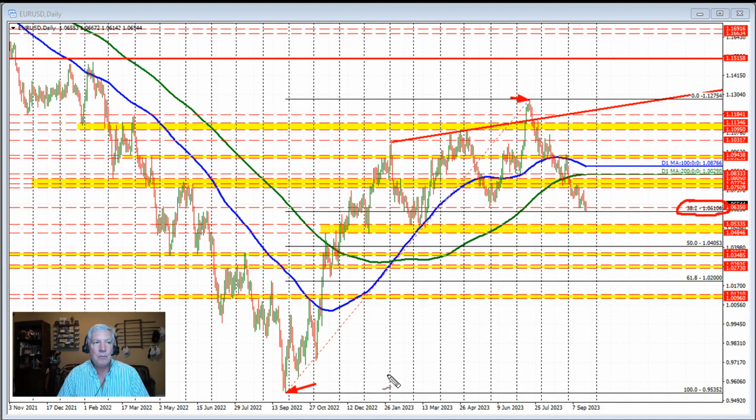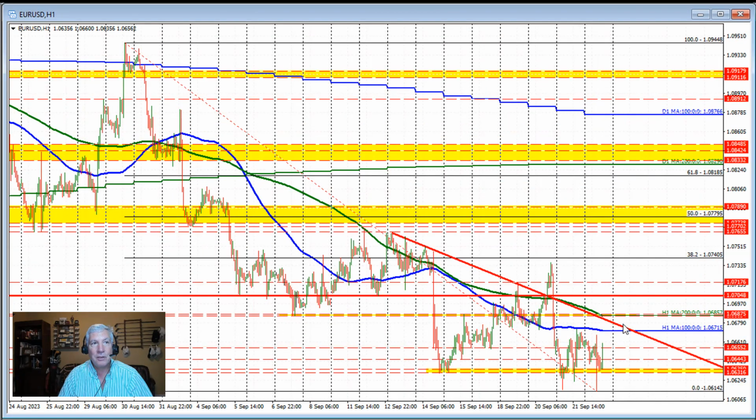Oftentimes, what I like to see actually is that if you have a trend-like move to the upside like this, you want to see a corrective move get below the 38.2% retracement to show that the sellers really mean business. If they can't get below that level, we often see a rebound back to the upside, and we look toward things like the 200-day moving average and the 100-day moving average as targets if this level cannot be broken. So we are seeing buyers against the 38.2% retracement, which is keeping them in play a little bit. So we'll see how that progresses.